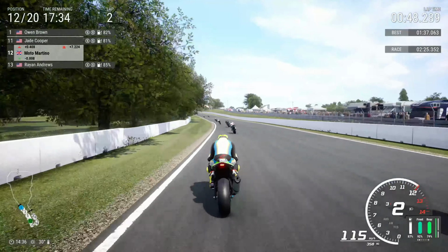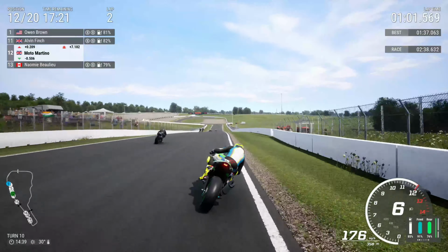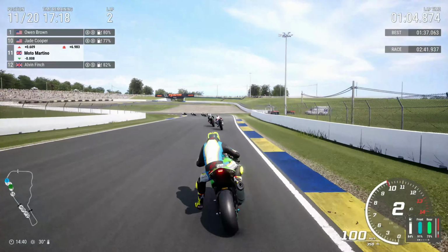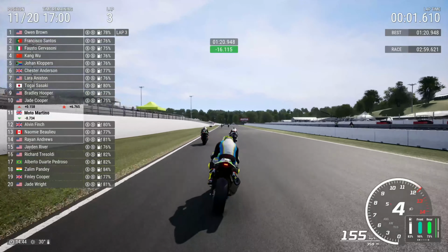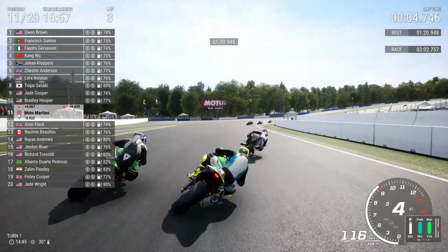Lap two, down the back straight, we finally pass somebody in a straight line, into the braking zone, and ooh, this bike's a bit naughty on the brakes. Ooh, all the way around the outside, loads of room to spare. And it was changing direction nicely as well, which, with a soggy soft front end, I was quite surprised. Another pass up the inside.